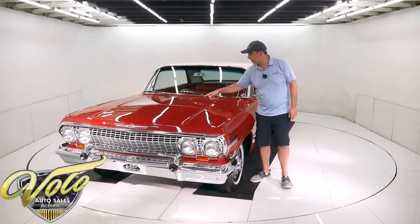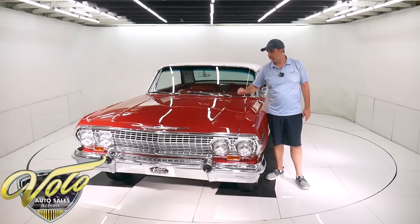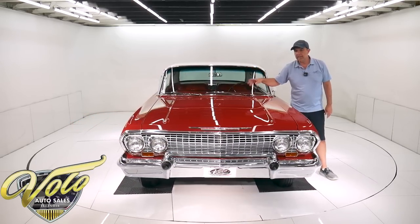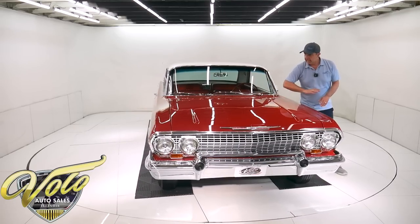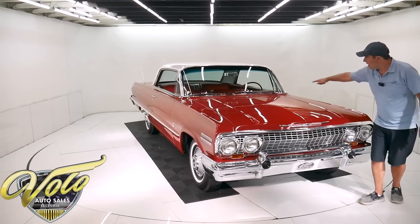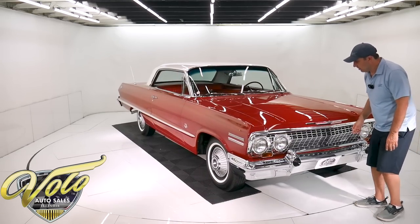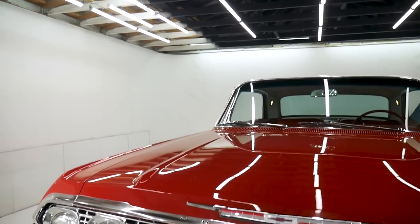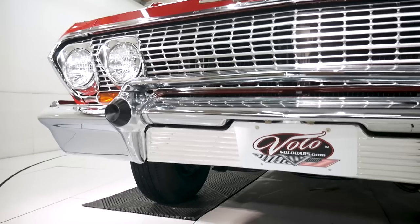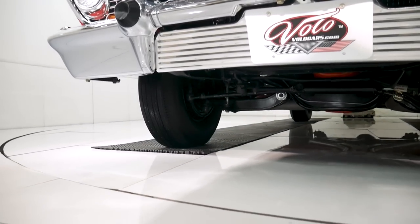I don't think the paint jobs were this nice when it left the factory. I'm looking at a red mirror. According to the cowl tag, this car was born red, and it's slick. It is absolutely straight. The gaps are square and flush. Look how nice that hood fits. This is gleaming up here. All of the grill, the moldings, it's better than good. It's like polished. It's beautiful.